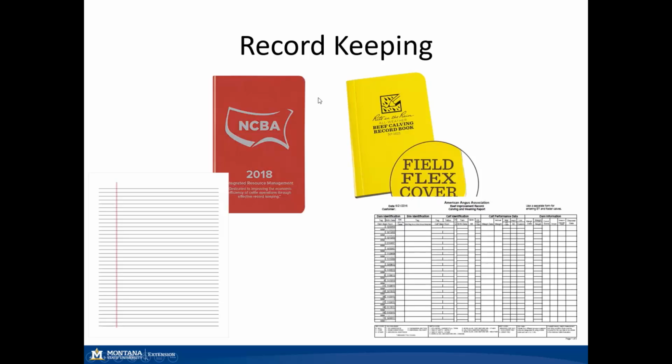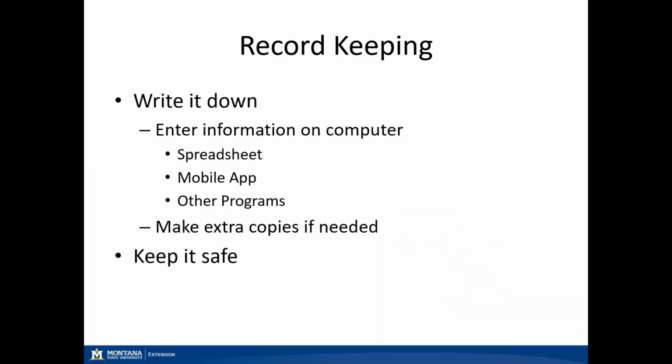It doesn't matter what form you use, whether it's the books or you have just a blank sheet of paper where you write things down. Keeping records is essential to making sure your cow herd is meeting its potential for you. So like I said, you can't measure what you don't record. So write it down, whether that's on one of those handwritten books or pieces of paper. If you're computer savvy and you want to create a spreadsheet for your herd operation, there are mobile applications out there that you can use to record all of your information as well. There's several other programs.